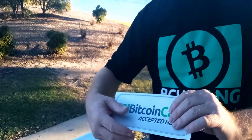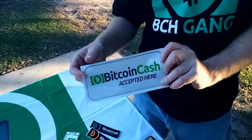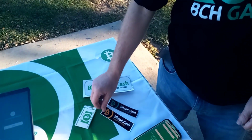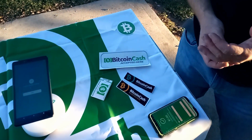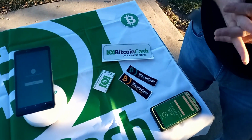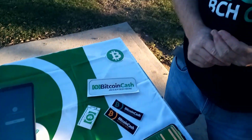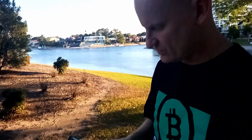Also, you can get Bitcoin Cash accepted here stickers. If you need some, let me know. We can post some out. But they are on Amazon. I think there are Bitcoin Cash websites where you can buy it from. So if you've got any questions, please drop me a line. They're through this app, through the Bitcoin.com app.